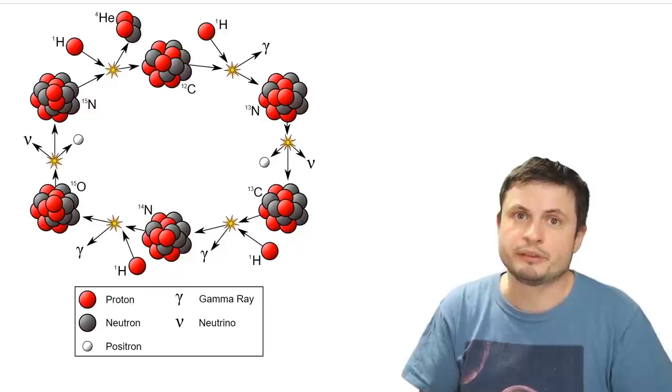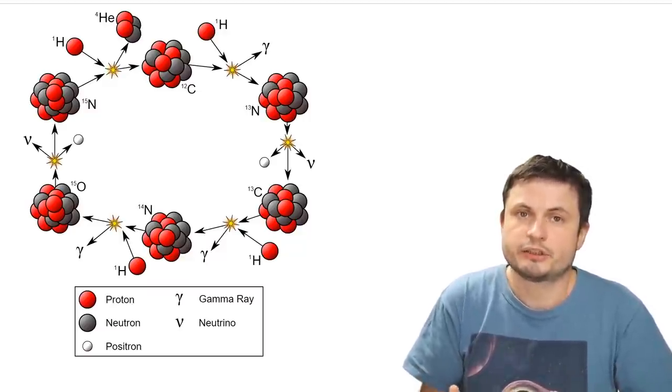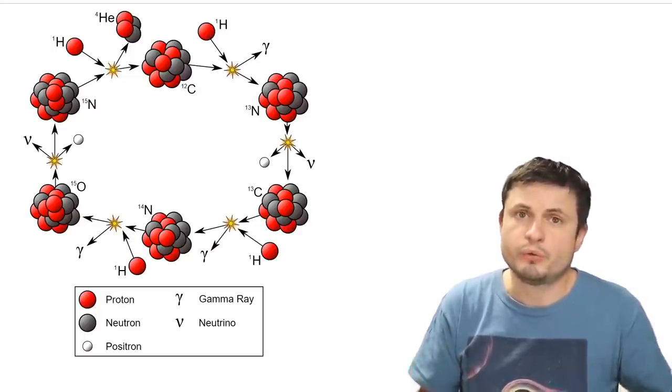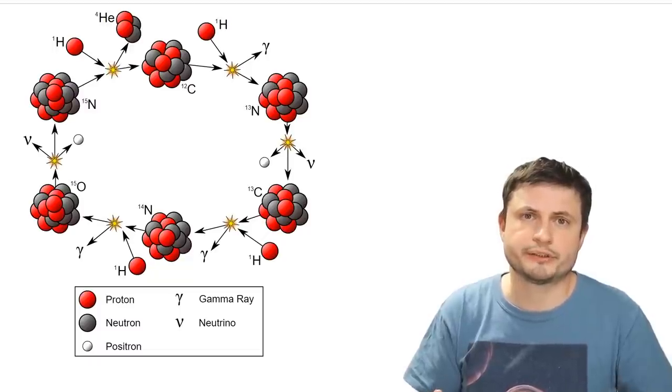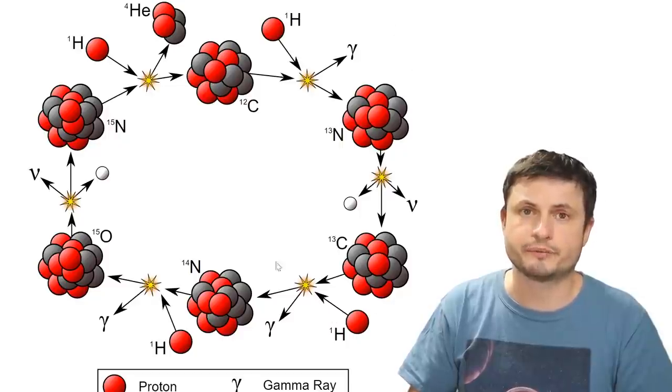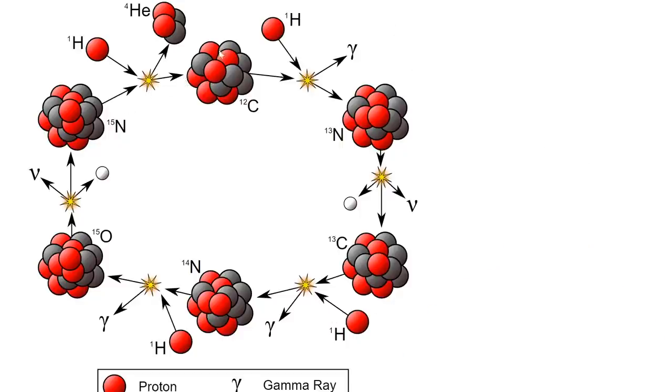And because neither carbon, nitrogen, nor oxygen disappear from this, it's actually known as a catalytic cycle. It's a cycle where the materials kind of stay intact with only the hydrogen and helium changing in the process. And during a single cycle, this will actually consume four different hydrogen atoms, which will also transform nitrogen-15 into carbon-12, back into nitrogen-13, into carbon-13. And as you can see, it actually keeps changing the atom itself, but also constantly regenerating the atom in the process. And as a final result, we get this one atom of helium. We also get two different neutrinos, two different positrons, and also some gamma rays as well.